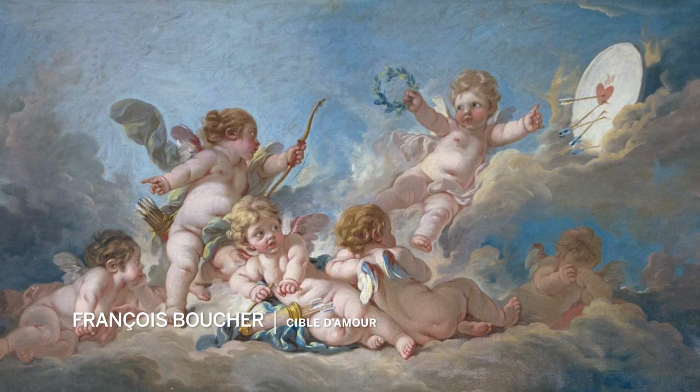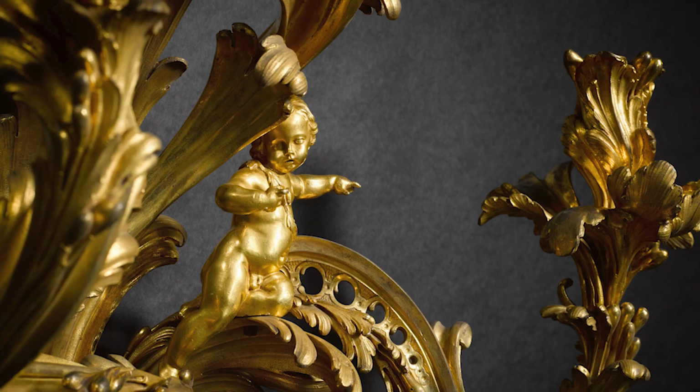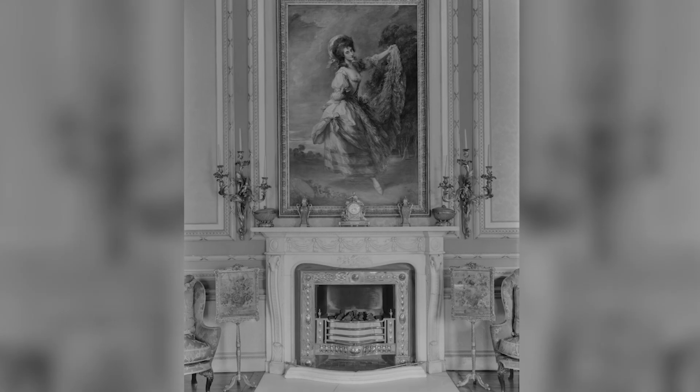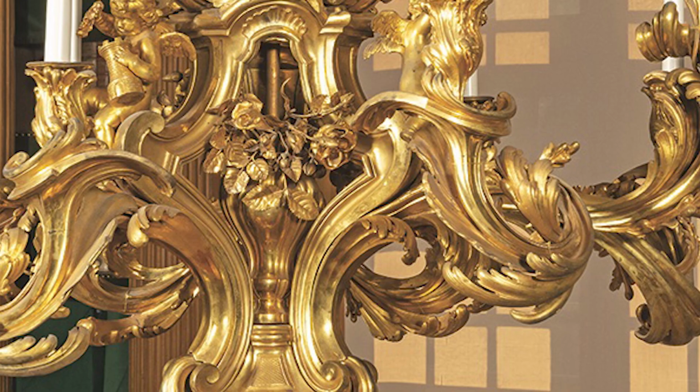These wall lights have taken us through an exciting research journey. They have been, until very recently, at Swinton Park, one of Yorkshire's great country houses. And they were in one of the reception rooms, basically hiding in plain sight. Stylistically, we immediately made the connection to extraordinary chandeliers that are now at the Bibliothèque Mazarine in Paris, that we know were made for Madame de Pompadour.